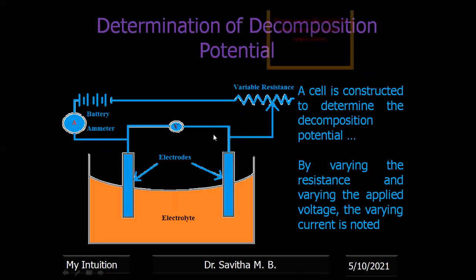Now how do we find out the decomposition potential? This can be done only by trial and error. For example, you take electrodes, you take electrolyte, and supply some voltage. Okay, and then see whether current is passed through.